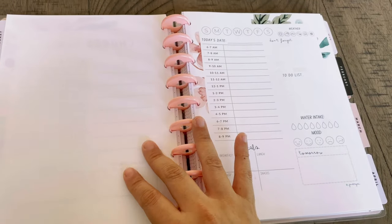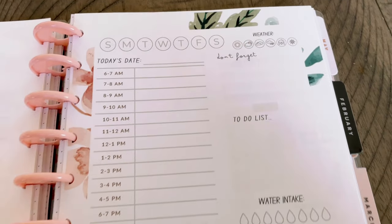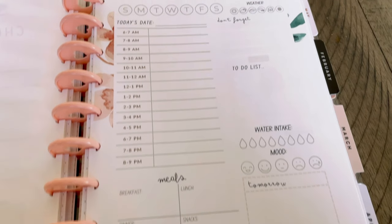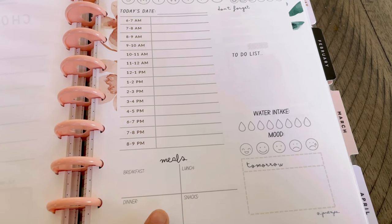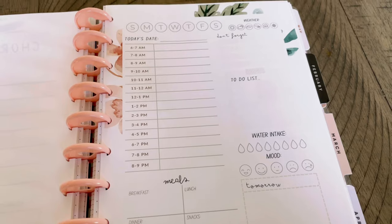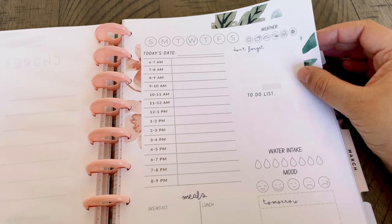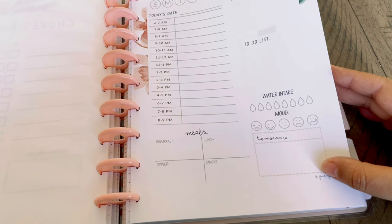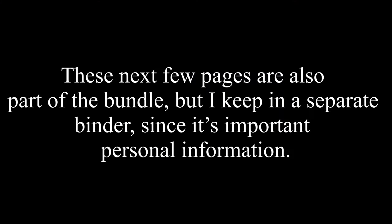And for a daily layout, this one, you guys, I really, really like how it turned out. It has everything that you might need for those busier days. It has a day hour by hour, your meals, you get to track the weather, your water intake, the mood, to-do list, priorities, and then even the little corner so you can add what you have to do or what to prioritize the next day. So I really like it.